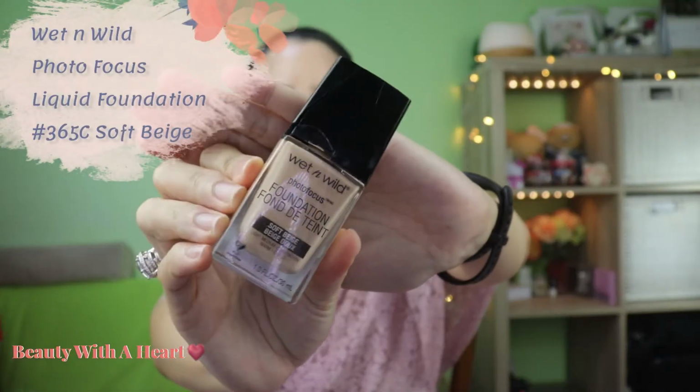The next foundation I've selected for March will be this Wet n Wild Photo Focus Liquid Foundation. It is perfect for recording videos and photo shoots because this is what the foundation is made for. The only thing I don't really like is the slight salivary scent in the foundation. Other than that, the turnout on my face is good.